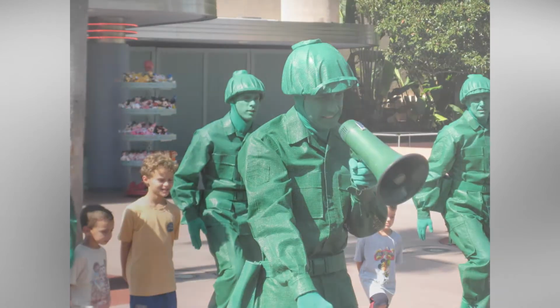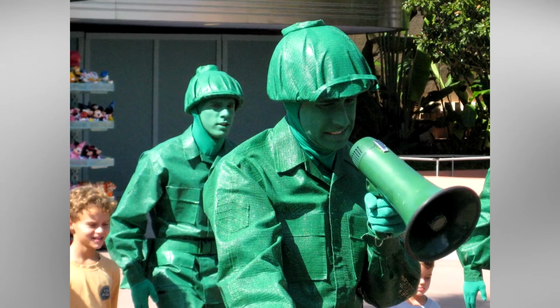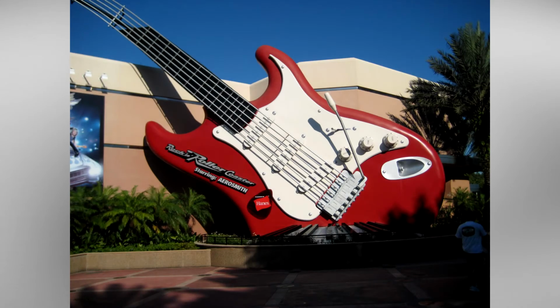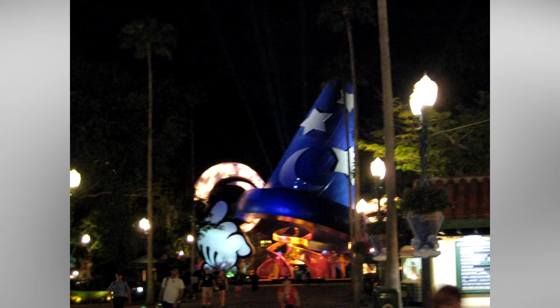So these next few photos will take us over to Hollywood Studios. You can see that the Green Army Men, or now they kind of wear this mesh green. In the past, this is when Toy Story Midway Mania just opened, they painted their faces green, so it's a little more creepy, I would say. This is when Toy Story Mania was in Pixar Place, which was a tiny subland of the studio backlot area.